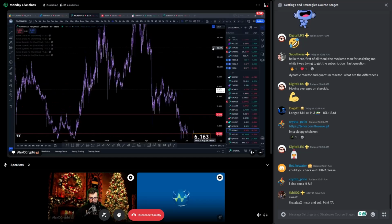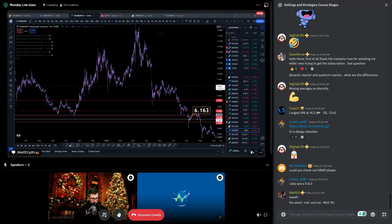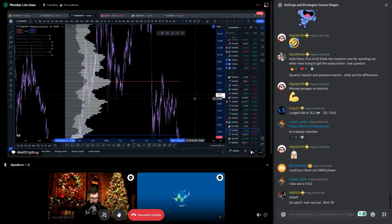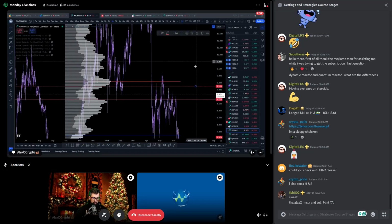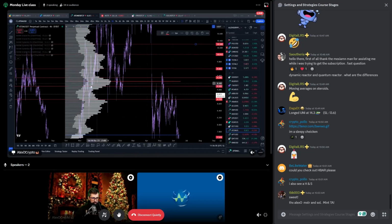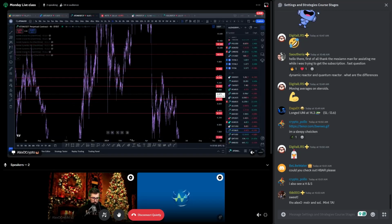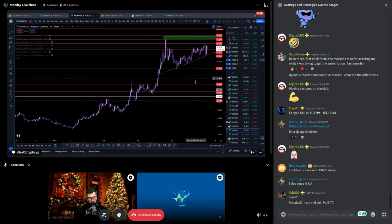So for me, if you want to see a quickie on how I do my support and resistance, we can go in here. I expand this out and I pull key volume shelves. So I'd be looking for this to hold. I'd be looking for this as resistance. This as a breakout trade. This as a resistance and resistance and resistance, and you can see how that lines up quite nicely with our volume there.